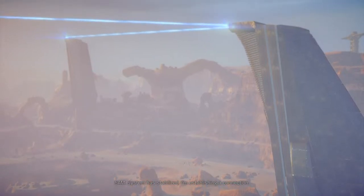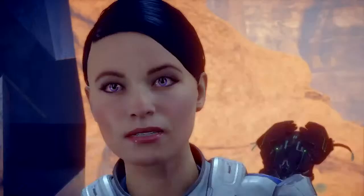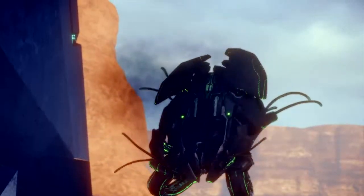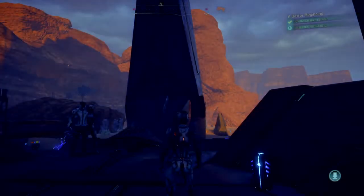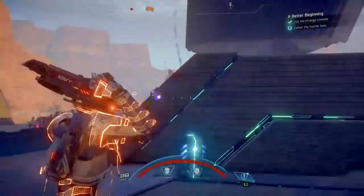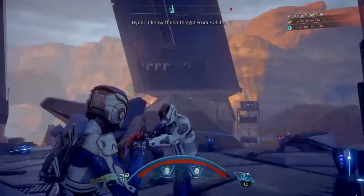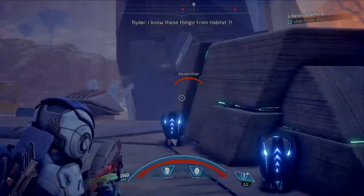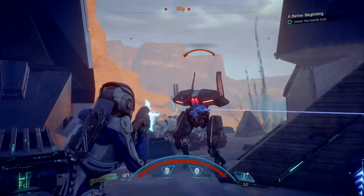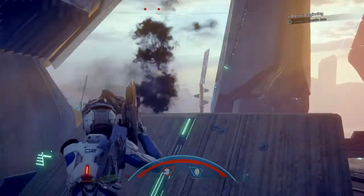System has stabilized. I'm establishing a connection. Oh, crap. I know these things! From Habitat 7! Later! Just take them out! Keep targeting that one! They make a little bot!